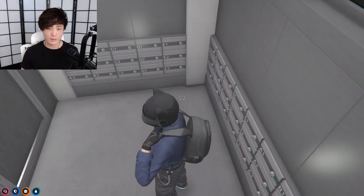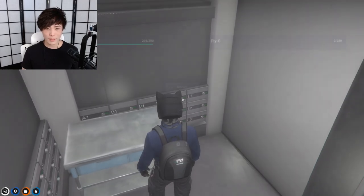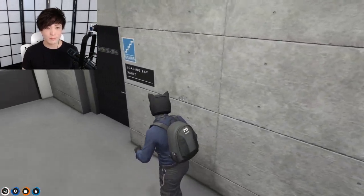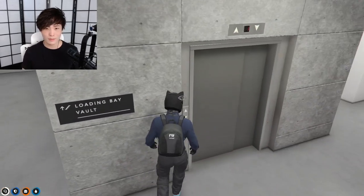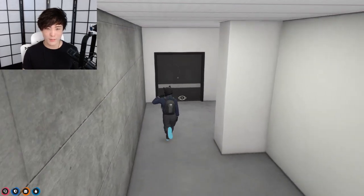Do I grab it? Bring it to Dean's. Bring it to Dean's ASAP. Put that in the pad. Executive key card, guys. Executive key card. Oh my god. Oh, that's this room. What do I do with it? What do I do now? There's also executive quarters here at the hotel. Hold up. I might need a generator, guys. I might need a generator.